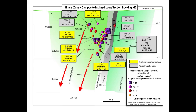Some of the intervals that we generated just a couple months back included 17.88 grams per ton gold over 1.5 meters, 31.6 grams per ton gold over 3.4 meters, including 86 grams over 1.15 meters, and deeper drilling like DHZ-017, 28 grams per ton gold over 1.5 meters, including 80 grams over half a meter.